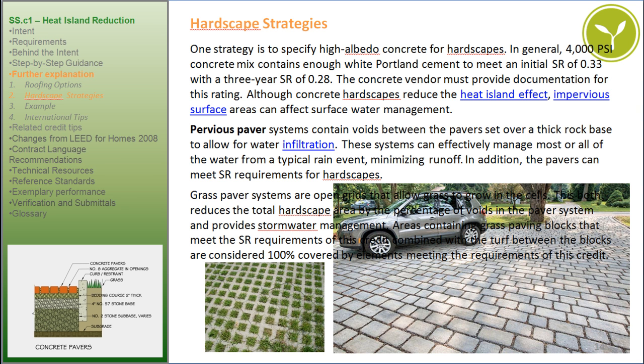Grass paver systems are open grids that allow grass to grow in the cells. This both reduces the total hardscape area by the percentage of voids in the paver systems and provides stormwater management. Areas containing grass paving blocks that meet the SR requirements of this credit, combined with the turf between the blocks, are considered 100% covered by elements meeting the requirements of this credit.